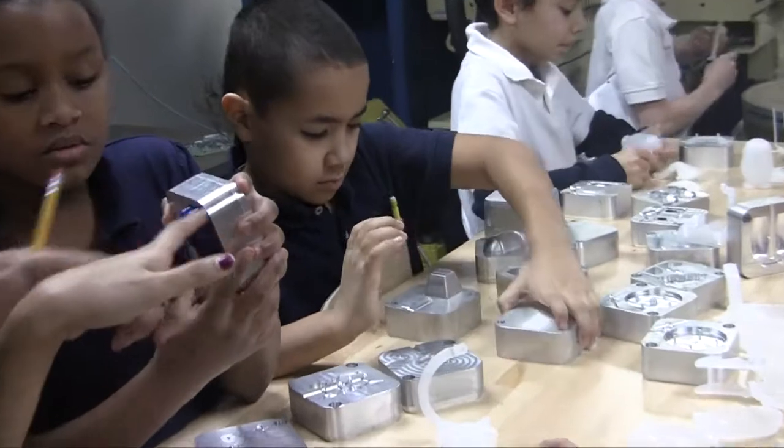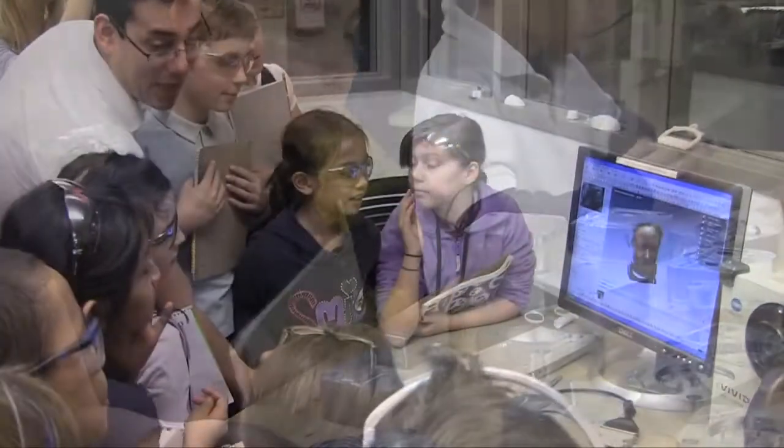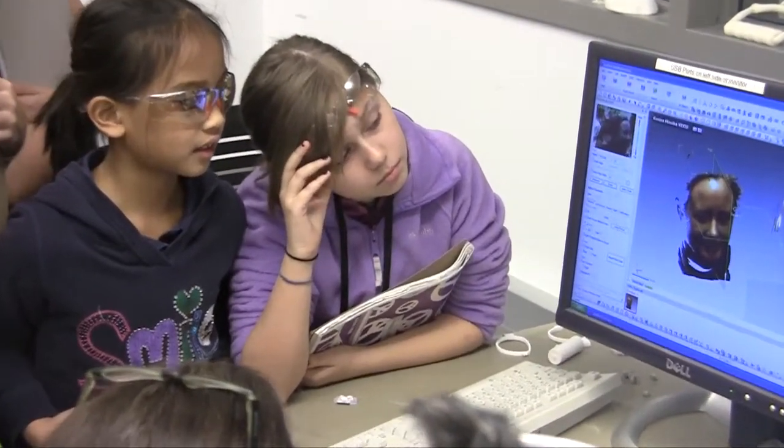These fourth graders could see their project go through different stages. They could see when it was being modeled in a computer. They could see when it was being manufactured. They can see when the tooling was being made and everything that goes into it.